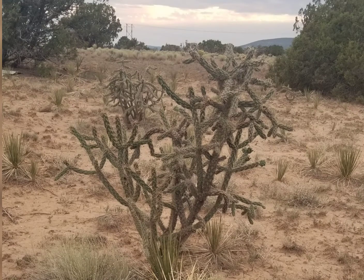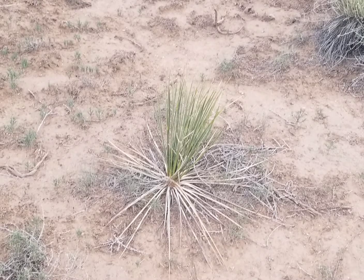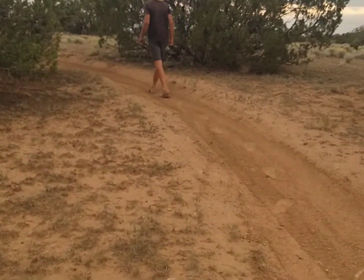The road in is pretty washboardy. The area is fairly level with some hills. There's plenty of room, as many, many acres of land here. When it rains, it does get pretty muddy. This is a desert area with junipers and sagebrush, and it's very trashy in places.